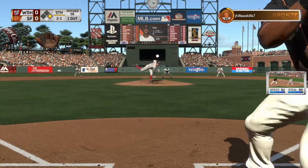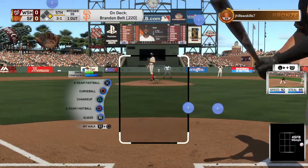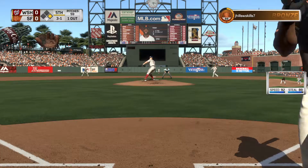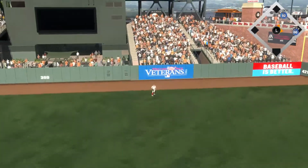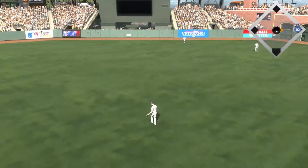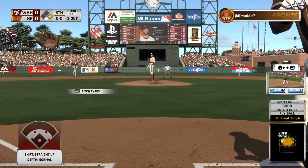Gets the sign. Here comes the 2-1. Inside, ball 3. And it misses. 3-1 now. Has a look. Now the pitch. High fly ball out to straightaway center. He makes the play. Really had to hustle to get to that one. Two gone now. And he will scurry back to first as he'll think twice about trying to move up.